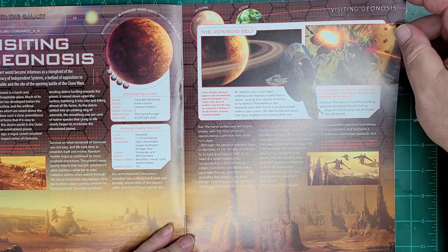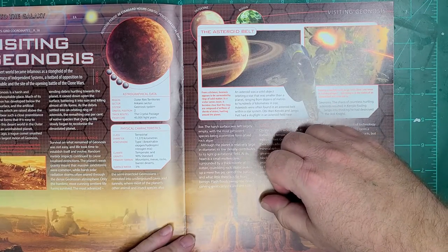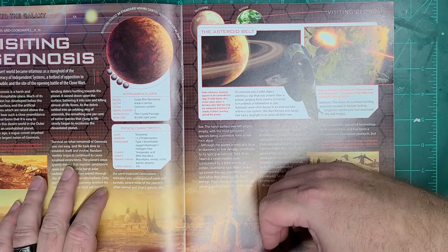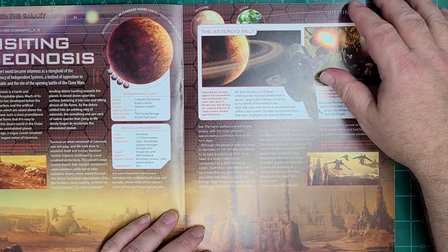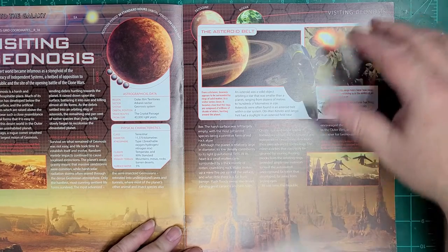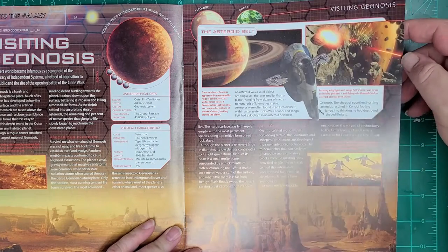One of the things this talks about is how the asteroid belt happened around Geonosis, and basically because of this, random meteor impacts caused the localized extinctions of the different creatures and stuff on Geonosis, and the Geonosians retreated underground into caves to survive. They had a hard time surviving on the surface and that kind of stuff. So I don't really want to spend a lot of time on Geonosis.